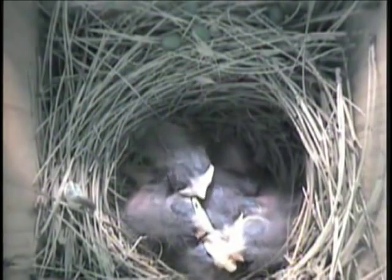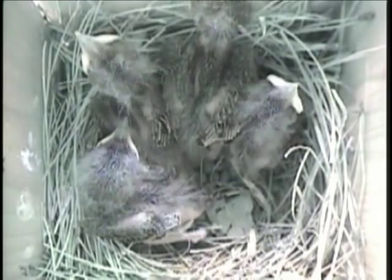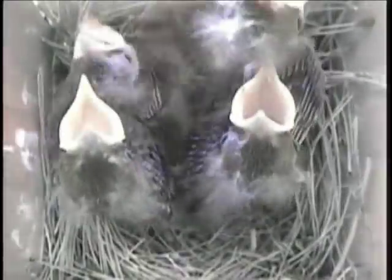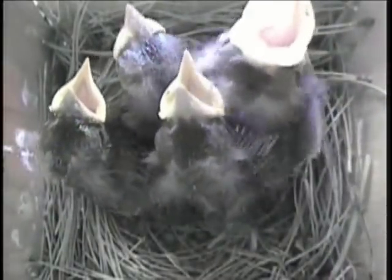They're a week old on April 18th. April 26th, 15 days old. Watch how Mom feeds them now. She is hanging outside the box and feeding them through the entry hole. May 3rd, and they're 22 days old.